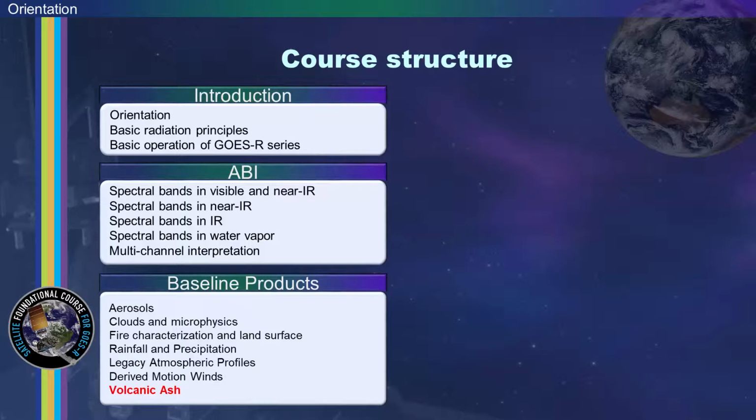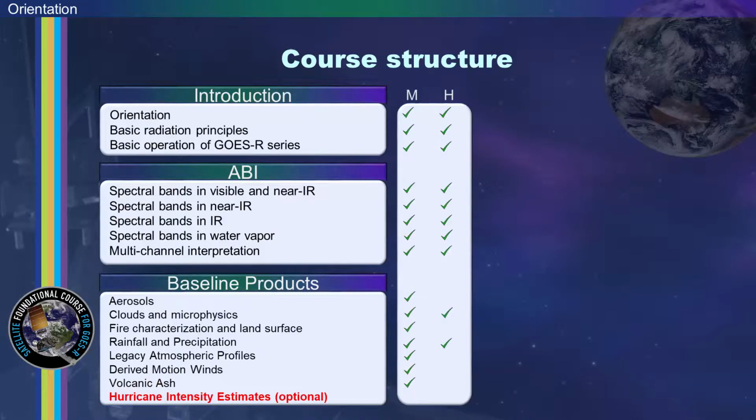The lessons in the introduction and the ABI are relevant to both meteorologists and hydrologists, whereas in the baseline products, hydrologists may find relevant lessons to be limited to clouds and microphysics, and the lesson on rainfall and precipitation. The course curricula reflect these lesson choices for meteorologists and hydrologists, which I will expand upon soon.